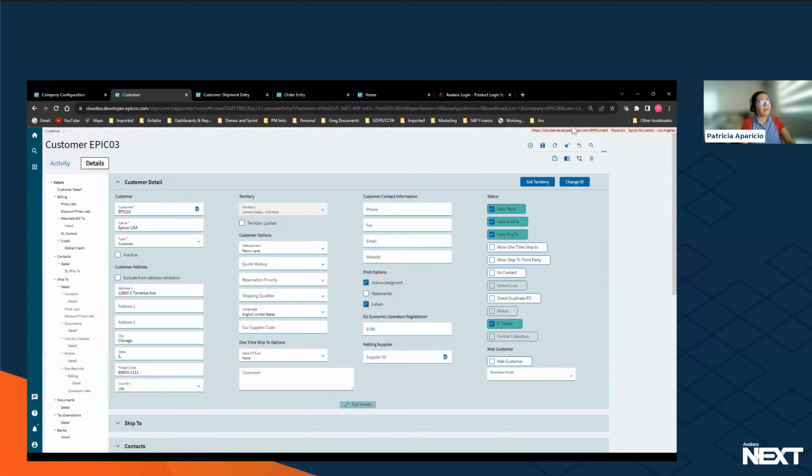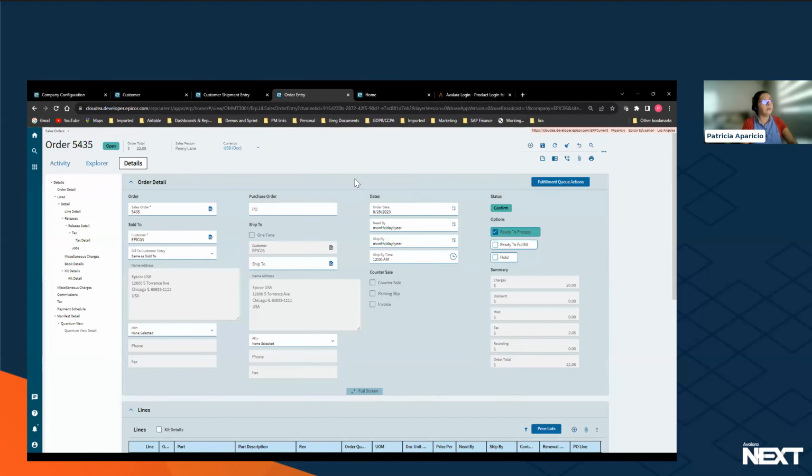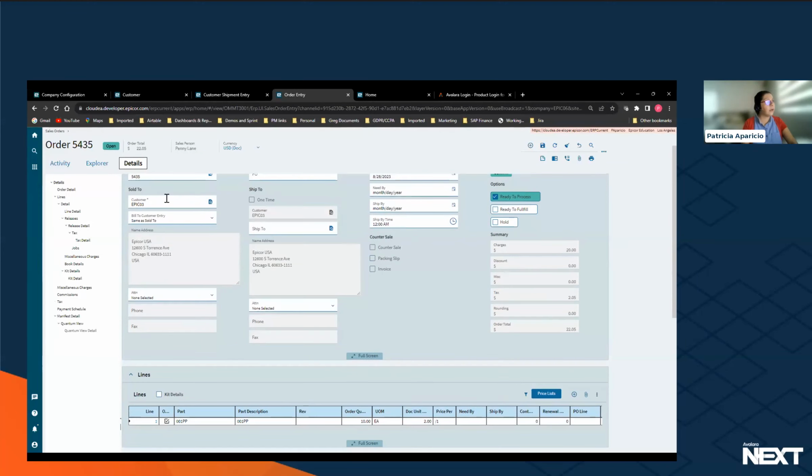The next steps in this process are basically something that you already know. I'm going to create a sales order. That sales order, of course, is going to use my customer, because that's the one whose address I validated. And I'm going to create a line using any part. In this case, I'm going to use this part, but we don't change any process in the order.